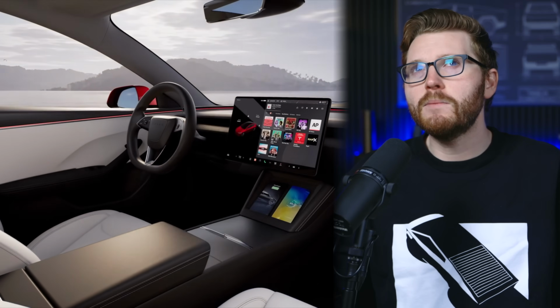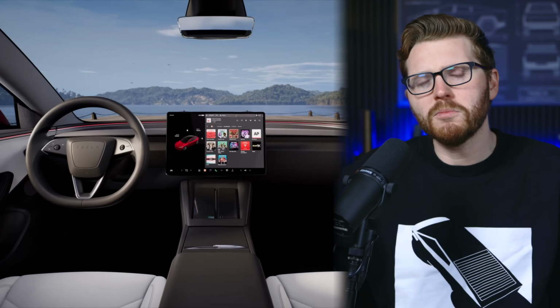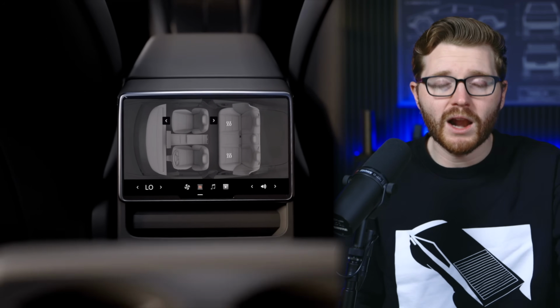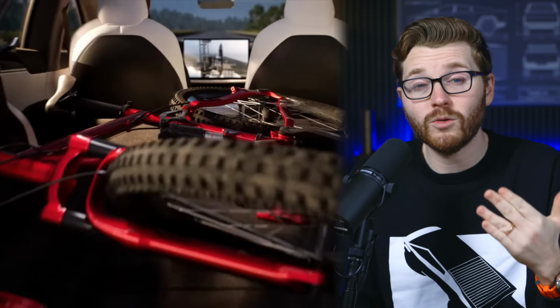And again, I would imagine Model Y and maybe the older Model 3, at least the older Model Y, 2025, 2024, 2023, should be getting these options. So that'll be cool to see. And again, I'll keep you posted if we hear more, hopefully when we hear more.